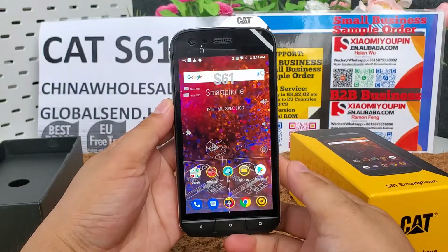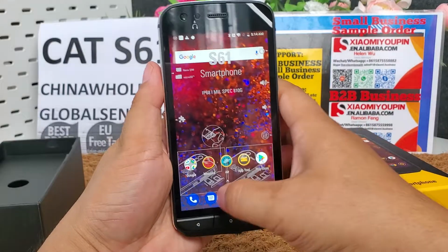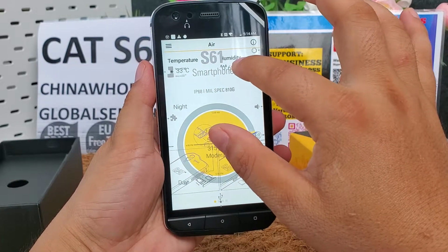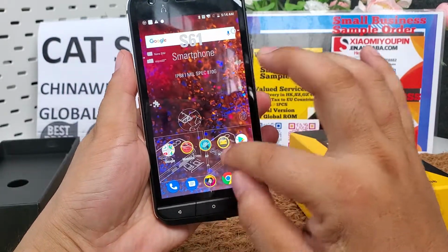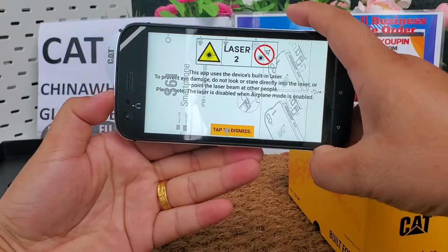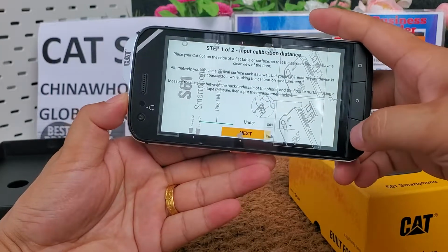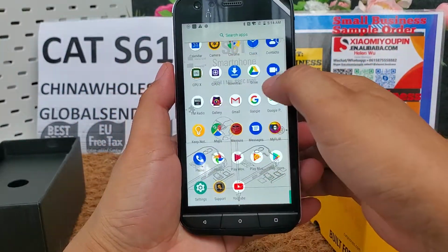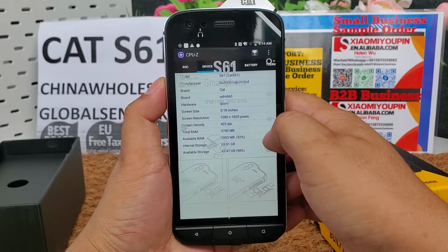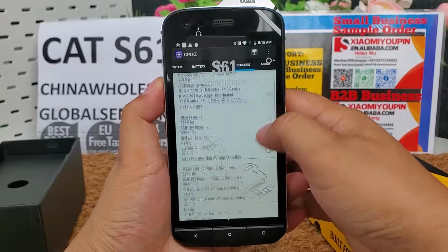It supports multi-language menus and Google applications, including Google Play Store. All the Google applications it supports. Air quality, temperature, humidity. It is good too. Measure. It's a laser measure. It is a very strong Ruggedphone. We can see application, CPU, memory, and the operating system, 8.1 Oreo, battery, all the sensors it supports. A lot of sensors it supports.